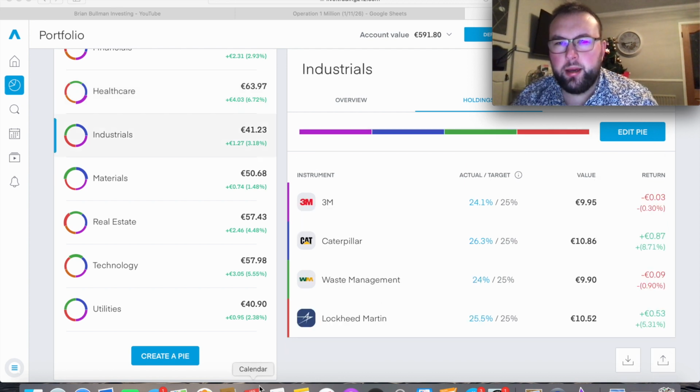Our industrial pie is up next, where we have 4 stocks and are up about 3.1%. 3M, Caterpillar, Waste Management and Lockheed Martin are the 4. Now the top one here, 3M, and the third, Waste Management, are currently in the red, albeit only 0.3 and 0.9%. So maybe over the next few days or even weeks, I'll closely monitor this. And if it does drop below the 3% threshold, I will buy further.